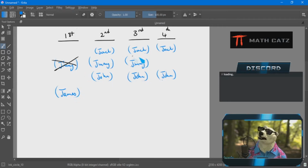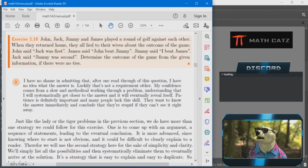James could be first and Jimmy second or third. James could also be second and then Jimmy could be third, right? Those are possibilities. So I'm not eliminating the second one, because James could be first and Jimmy could be second. That is still there. So Jimmy could still be in the second position. But I can say with certainty that Jimmy is not first because James has to beat him. So that was this one.